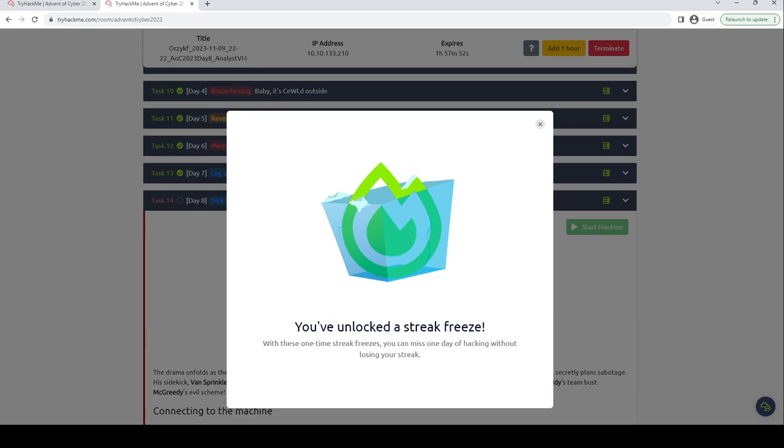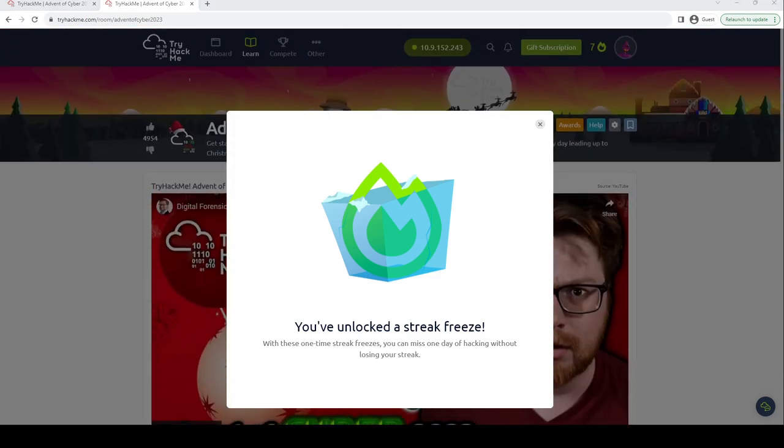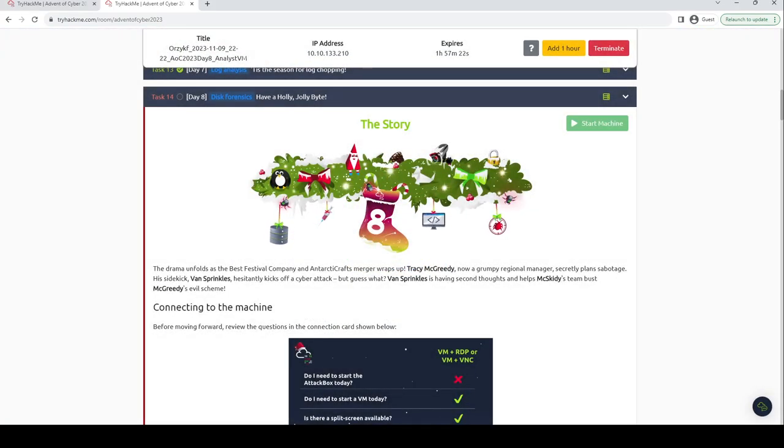Lottie animation. Oh. You've unlocked a streak freeze. With these one-time streak freezes, you can miss one day of hacking without losing your... Oh, it's Duolingo. I hope that's not covering anything important on the screen, because I have no idea... Can I find that? Freeze. No, like, that's literally not even in the DOM, so I would not be able to click that away if I wanted to. No, unfortunately, I can't get rid of it. Okay. Oh, I guess it's gone. Whatever.